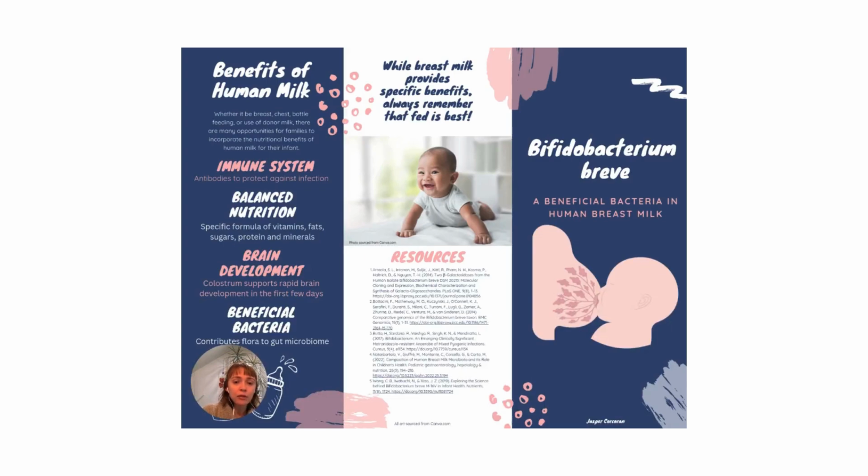And then on this middle fold in the back, I have my resources, and a reminder that while there are specific benefits to breast milk or human milk, chest milk, fed is always best for infants. And I have a little blurb on the back of just the benefits of human milk, just my knowledge from my job. Benefits the immune system, like I mentioned earlier, creates balanced nutrition, supports brain development, specifically the colostrum in the first few days, and supports the gut microbiome through beneficial bacteria like Bifidobacterium breve. Thanks for listening.